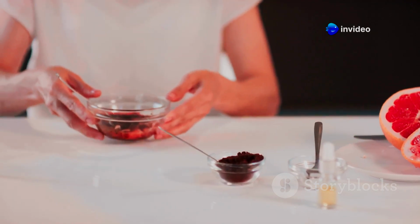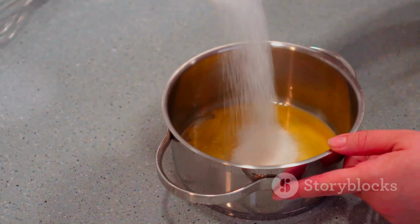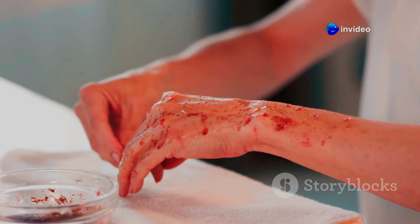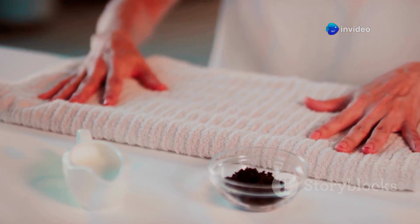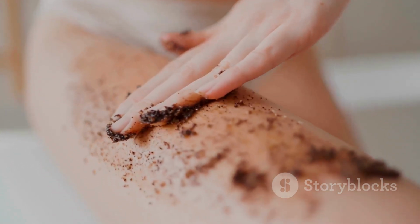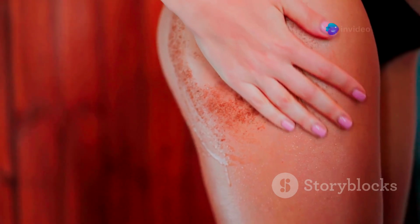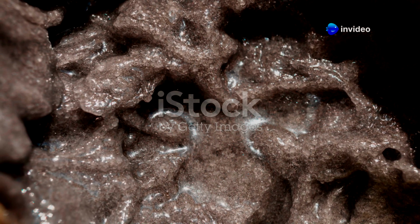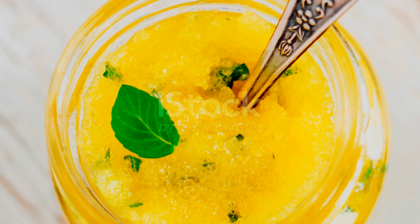One of my favorite natural exfoliants is a simple sugar scrub. Just mix equal parts sugar, white or brown sugar works, with a carrier oil like coconut oil or olive oil. Gently massage the mixture onto your skin in circular motions, then rinse off with lukewarm water. Another great option is a coffee ground scrub. Coffee is a natural exfoliant and also contains antioxidants that can help brighten the skin. Just mix used coffee grounds with a bit of coconut oil or honey and use it just like the sugar scrub. Remember, a little goes a long way. Exfoliate once or twice a week, depending on your skin's sensitivity, to reveal smoother, brighter, and more radiant skin.